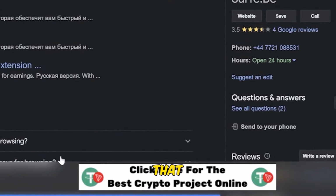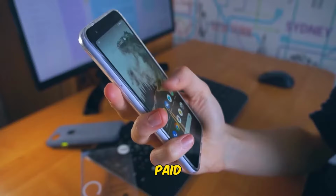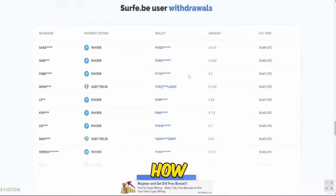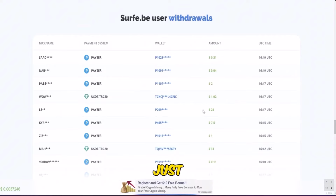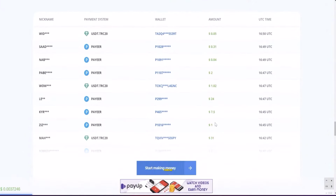The good news is that you don't even have to click on these ads to make money. You will literally get paid for every ad that just popped up. If we scroll down, you can also see how much other people are making here. For example, this person right here just made $24 today. This one just made $31, and the list goes on and on. You can also scroll down more to get yourself more familiar with them.